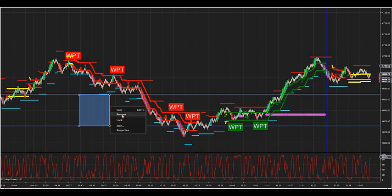But let's take a look at some trades coming up to that point and trades after that point, and how you could take that big run back up and big run down with small stops. We have what's called a WPT trade. That's a wrongly positioned trader trade.